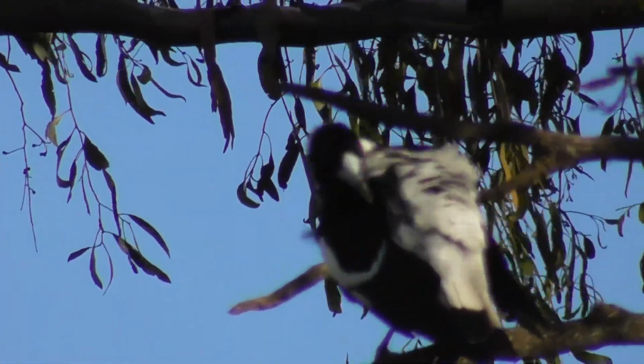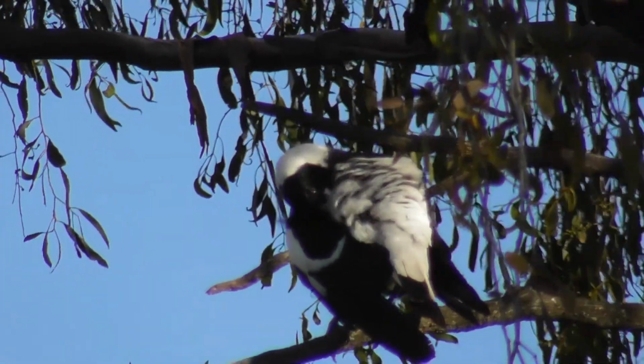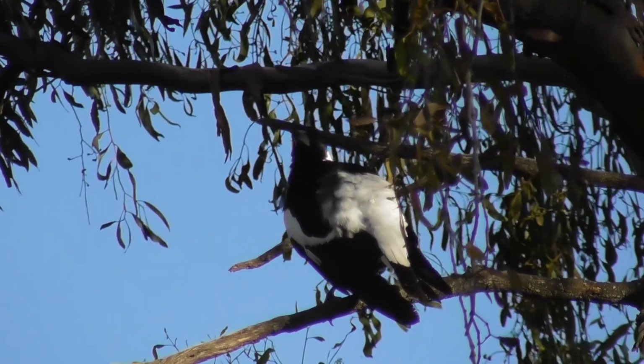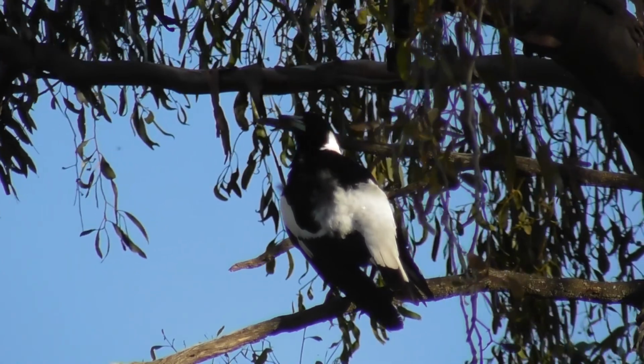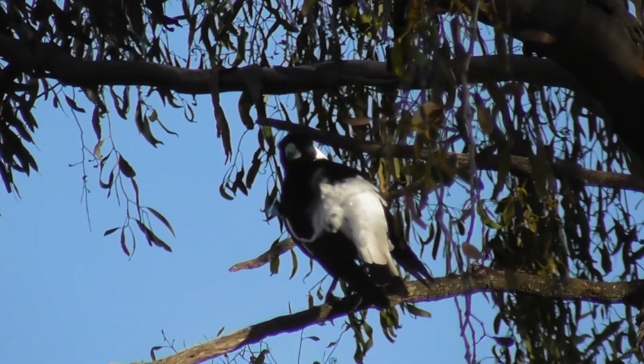Give us a side view of your beak. A bit silhouetted, isn't it? I suppose it's just a magpie. I know when a magpie warbles and gargles.